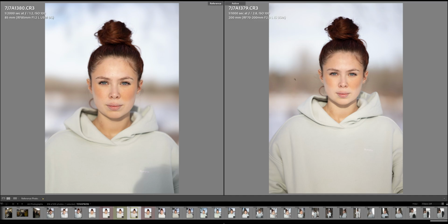Before we even zoom in, like I was alluding to in the previous pictures, the background here at 200 mil seems a lot closer and a lot bigger compared to the 85, which is a lot more subdued in the background. That's one of the main differences that immediately pops out to me. Obviously, the framing isn't perfect. It isn't exact, but that definitely sticks out to me.